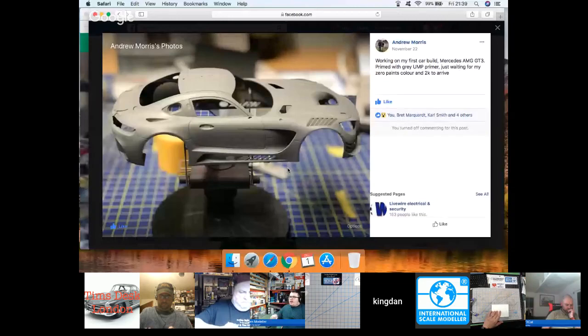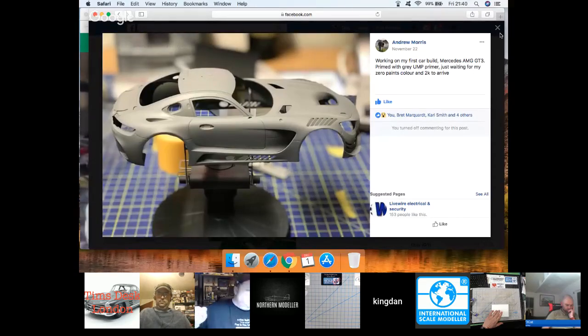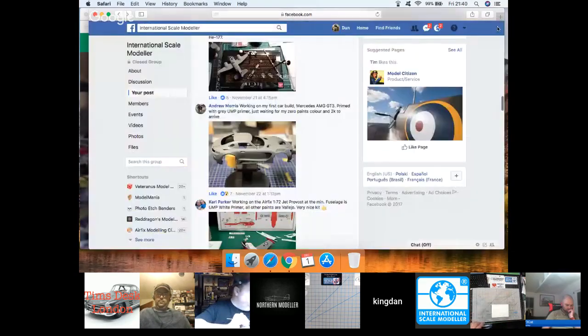Andrew Morris. He's working on his first car build, and it's the Mercedes AMG GT3. He's primed it with grey UMP primer, and he's just waiting for his Zero Paints colour and 2K to arrive. I do believe we're going to be seeing that again.